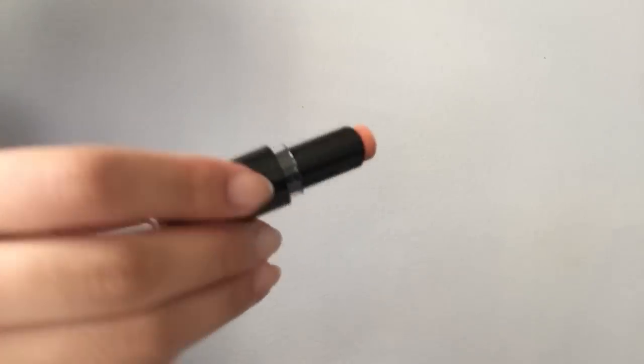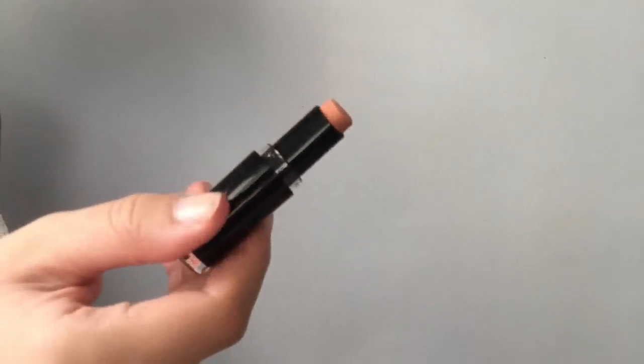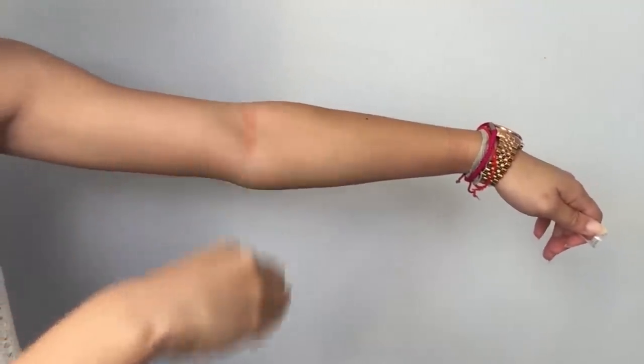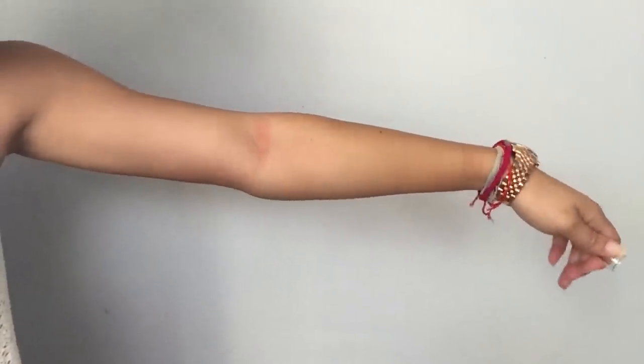Wasn't too long. So the first color is Pink Sugar 900B. And this is actually my first time trying this lipstick out. And when I swatched it, the swatch wasn't that solid. And the color was very much like my skin color. So I would recommend if you have medium skin tone to wear a lip liner under.